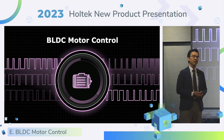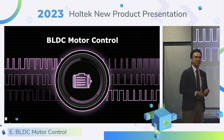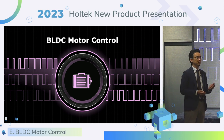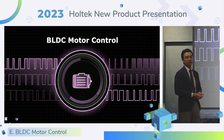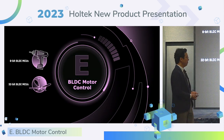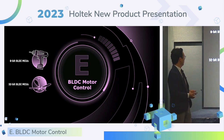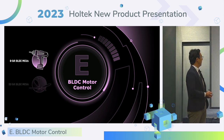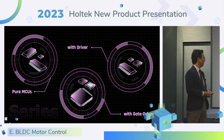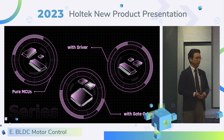We know how important it is, so in the past few years, we have spent much time and made an effort in this field. So following, I'm proud to present you our new families of BLDC motor control products. They are divided into two groups, 8-bit core and 32-bit core. For 8-bit core, there are three families in this group: pure MCU type, gate driver SoC and driver SoC. Start from pure MCU type.